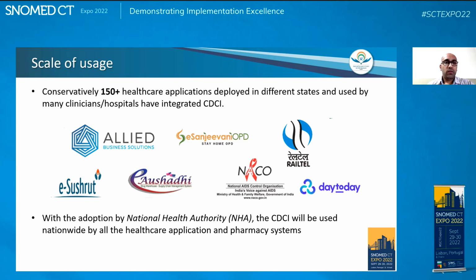If we talk about the scale of usage, who all are currently using the CDCI? Conservatively, more than 150 healthcare applications deployed in different states of India are used by many clinicians and hospitals. There the CDCI has been integrated, and they are intensively using CDCI in the electronic health record. These are a few of the well-known organizations and healthcare applications that have been deployed all across the states of India.